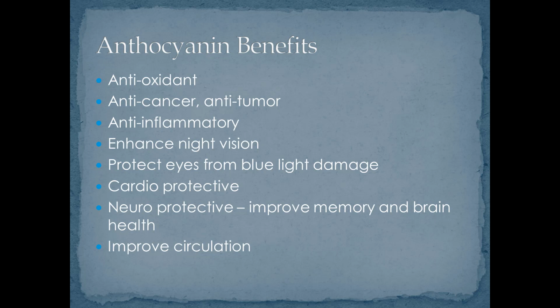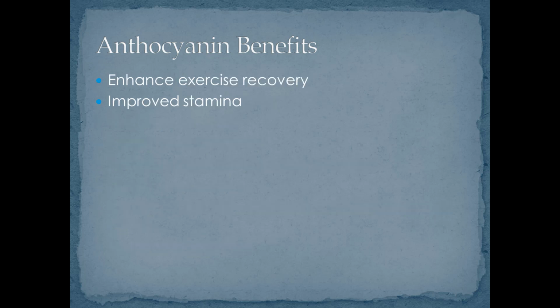They're cardioprotective. Anthocyanins are also neuroprotective. They improve memory and they improve brain health. Some of the experiments they've done have shown that a diet high in anthocyanins can mitigate the problems with brain aging and act as an antioxidant to the brain. And it improves circulation. It helps your blood vessels be stronger and more elastic. Anthocyanins also help athletes with exercise recovery, and they improve athletic stamina.